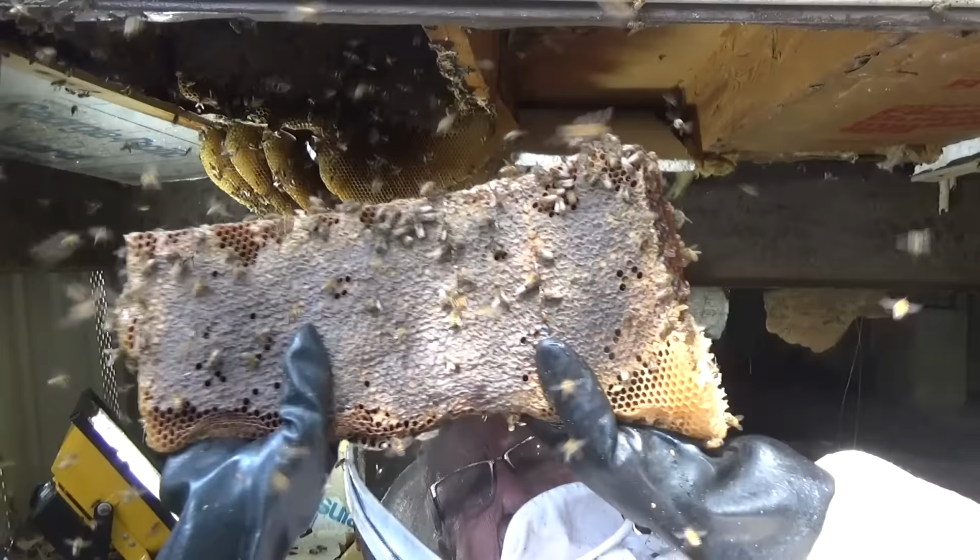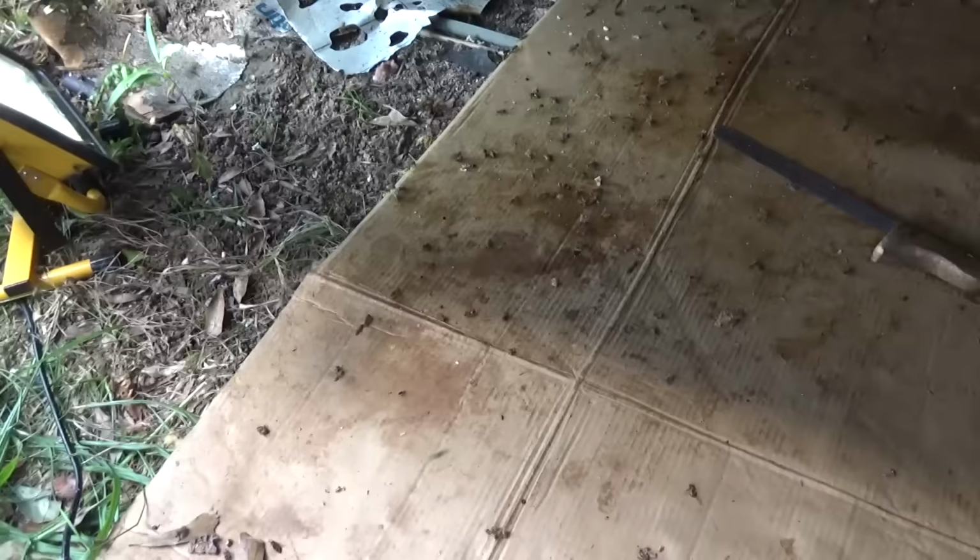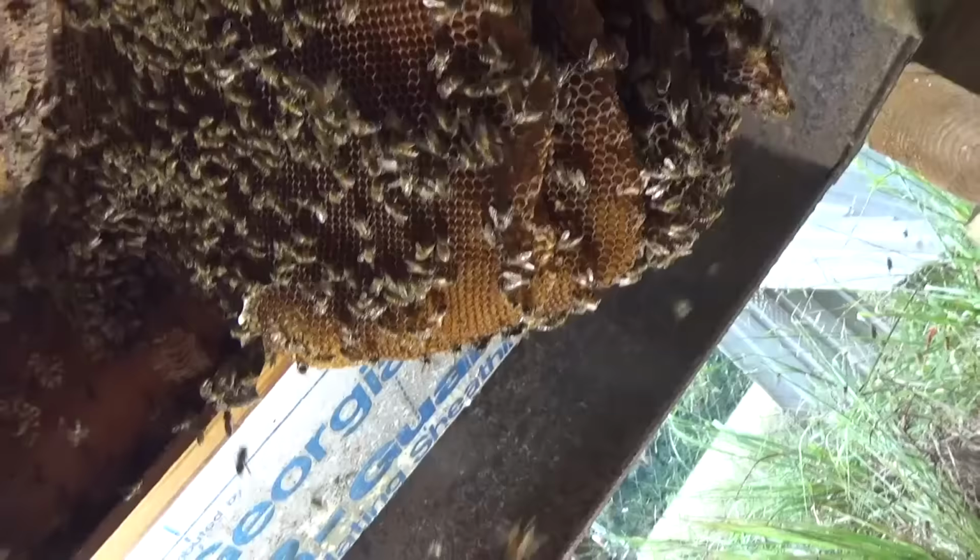Well, we are really deep into this thing now, and there are just so many bees out here. I'm sure there's robbing going on because we've been vacuuming bees for literally hours. Let me show you what we have so far. Still got all this comb to go. We've already filled two ice chests, and now we're working on the third one.